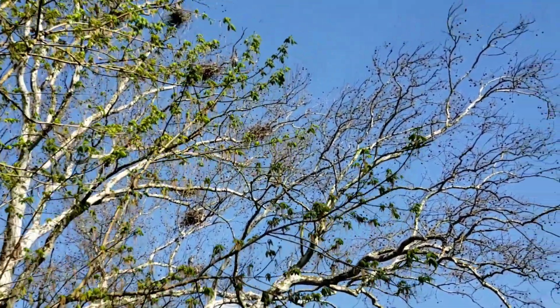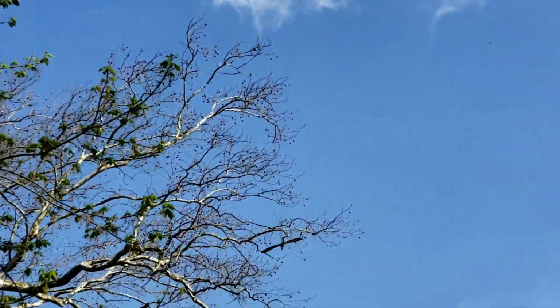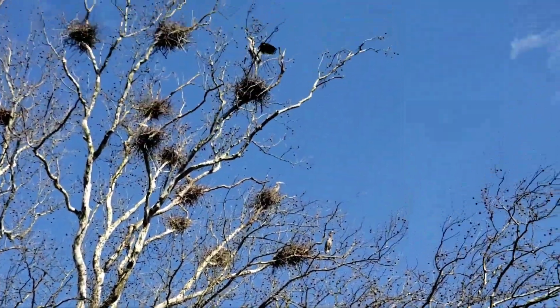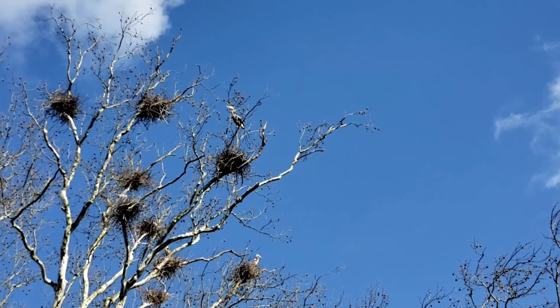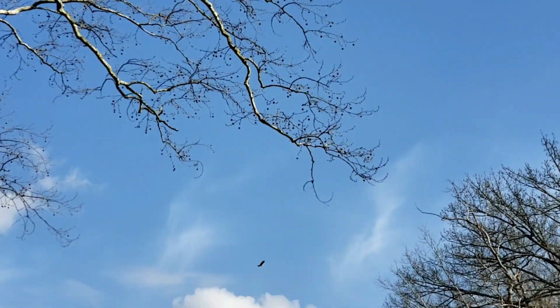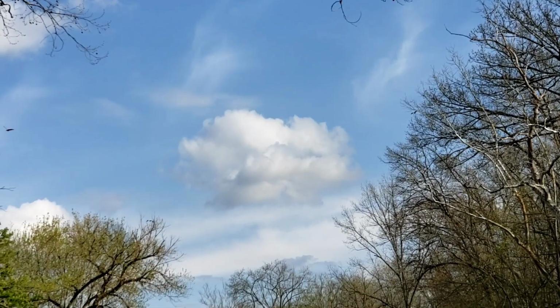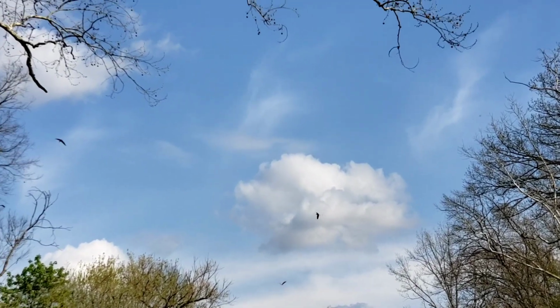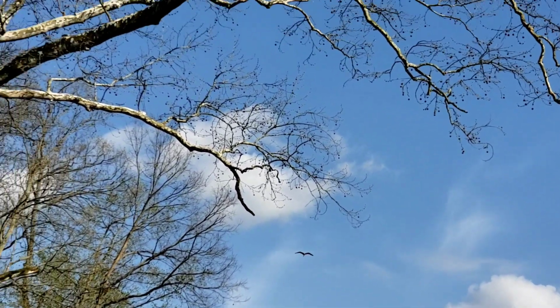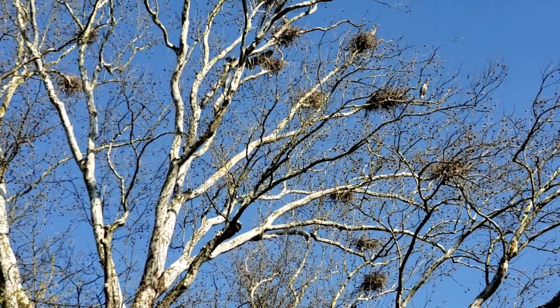See him flying, taking off. There's another one taking off there. This guy up here spreading his wings. And then you can see on down there, that looks like several flying down there. And this guy up here landing.